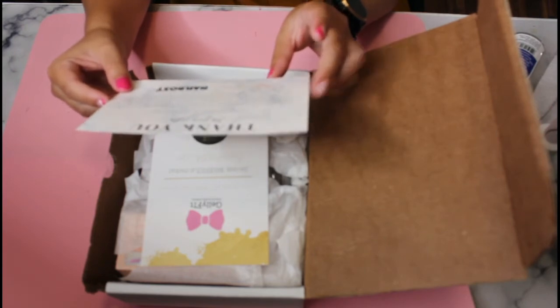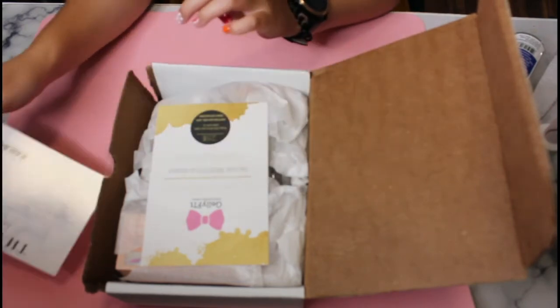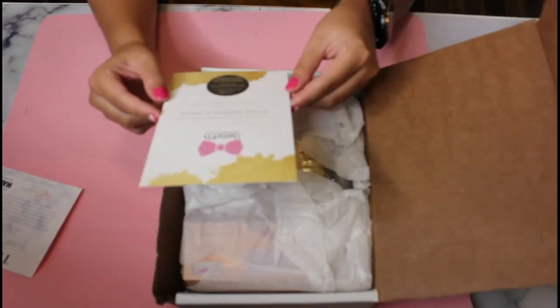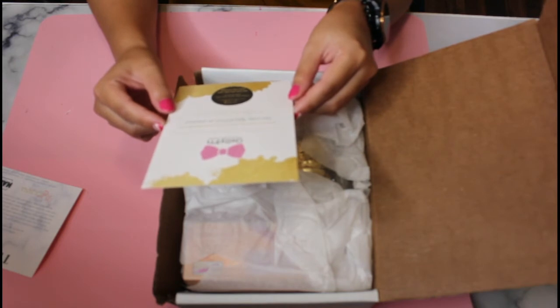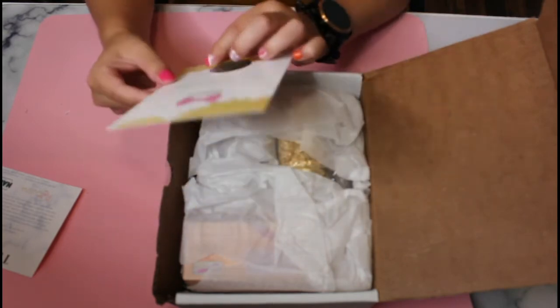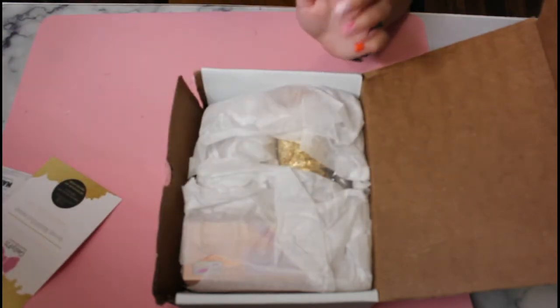April, Ryan, and Anna Luisa Franklin, which I believe are the owners and main people. And it says Jelly Fit Professional Extra Special NailBoxy promo. Use code NailBoxy25 at checkout to get 25% off. And that is from Jelly Fit Professional.